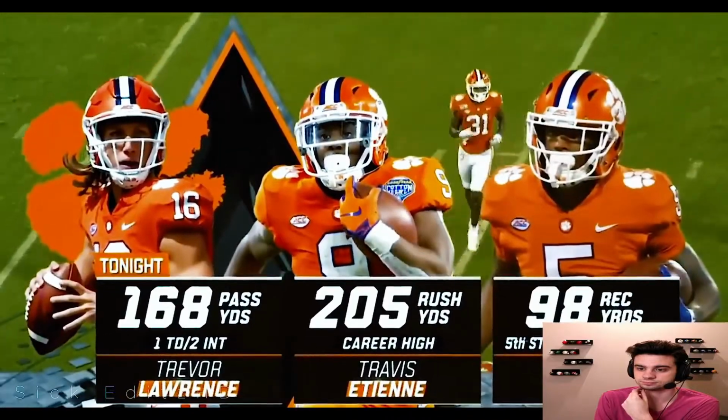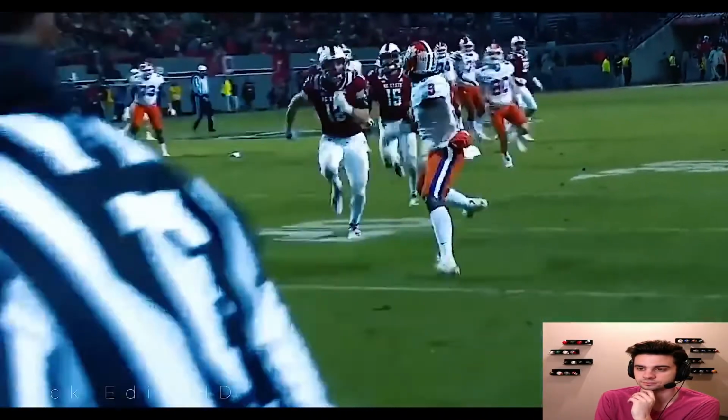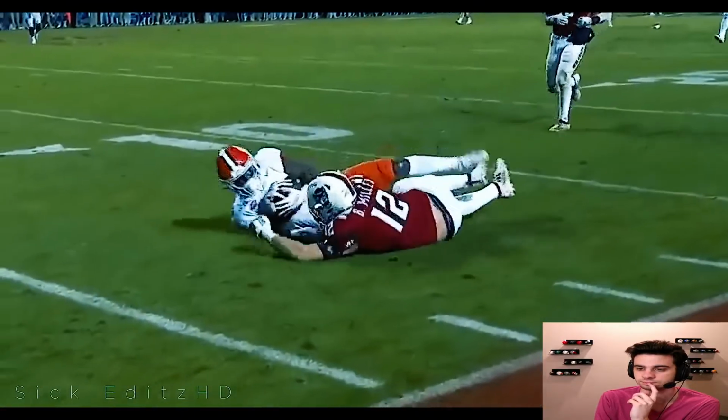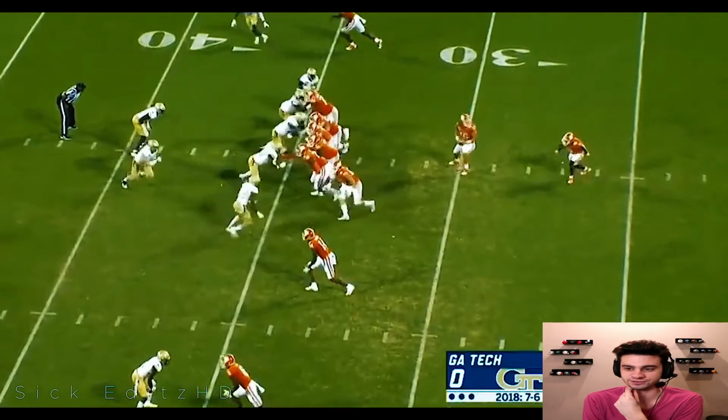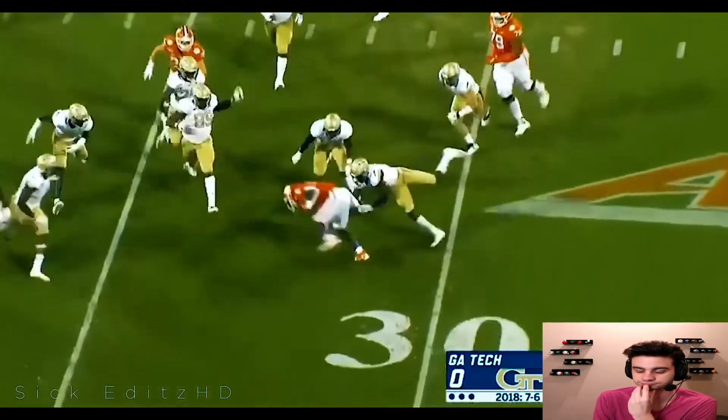The leaders tonight for the Tigers. Yeah. That's right. That's how we do it. I do also like that he has very consistent hands too. And a quick handoff. Trying to spin a free.